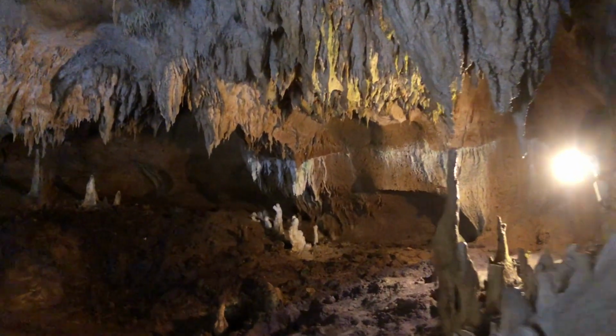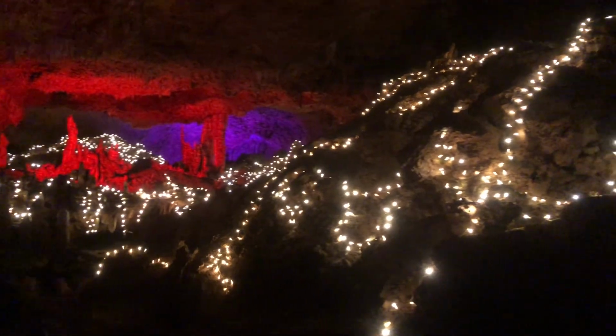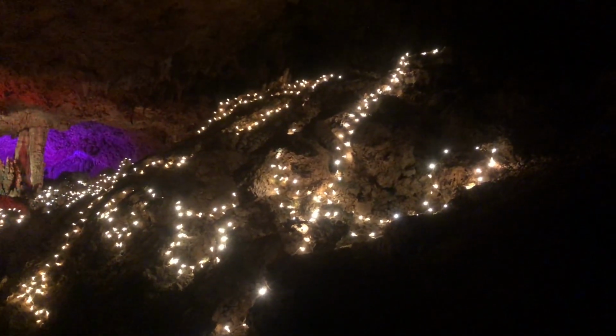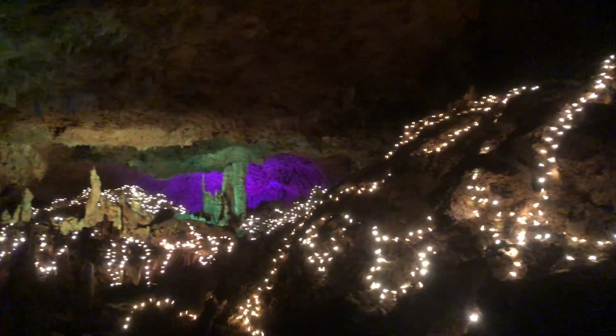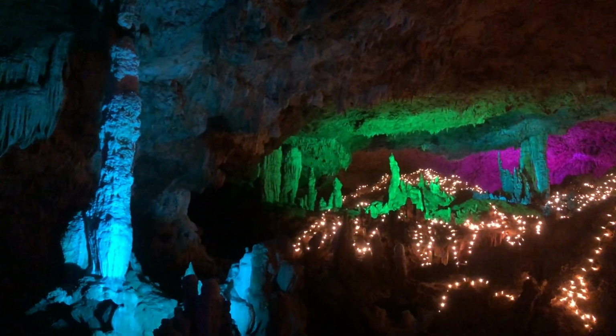The cave is bigger than I thought it would be, and maybe it took me about 30 minutes with a gentle stroll. I was following the pace of the people in front of me, so you could probably take it slower and you could probably take it quicker as well. Just how cool is this light up?